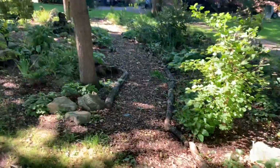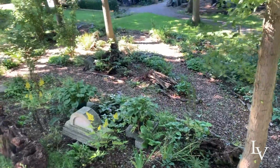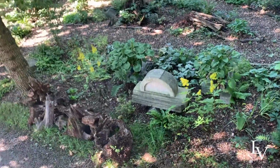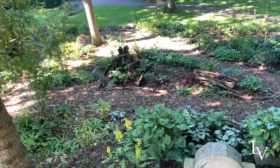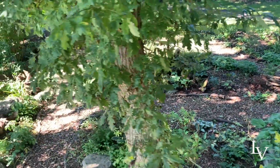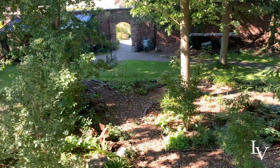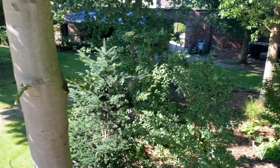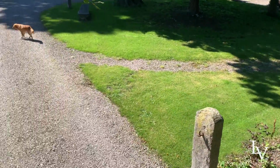I'm just going to give you a quick look from above of the spring garden here. You can just see the pathways and the central bit. And these here are tree stumps that came from Tom's dad's land, from his woods. And all of this garden is available to our guests to fully enjoy whilst they are staying here.